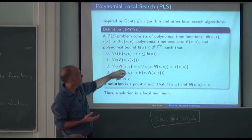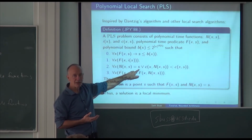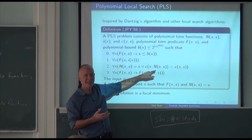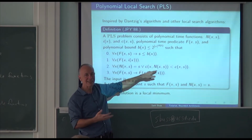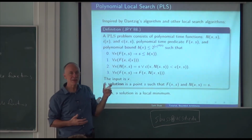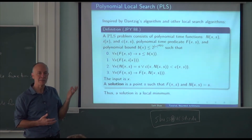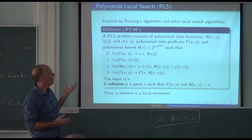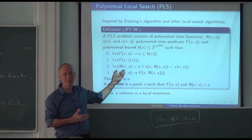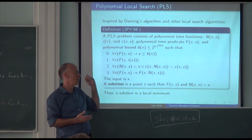And then finally, either this next function gives us the same thing back, or it gives us something of lower cost. So either the cost of n of x, s is less than the cost of s, or n of x, s just stops. And all of these things are polynomial time computable, so they are efficiently, quickly computable. The original definition of PLS actually had n return a finite set of neighborhood solutions, but you can equivalently, at least from the complexity point of view, talk about just getting a single solution. So that's what we do for simplicity.